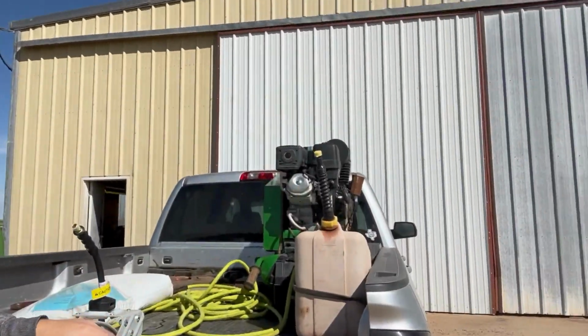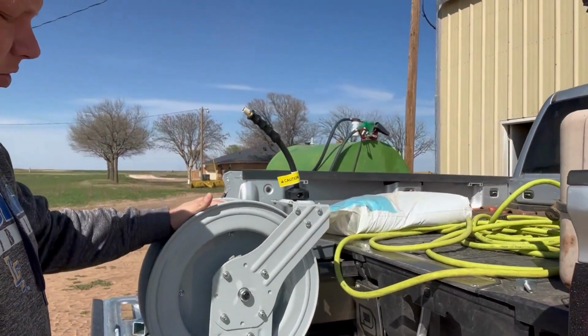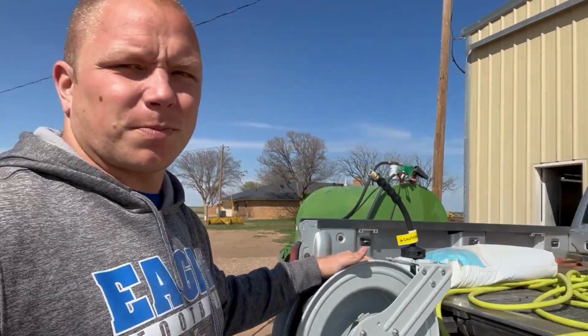Okay, I got a couple things here that I'm trying to figure out. So I'm wanting to get a hose reel for my truck air hose because I don't like it. I just have it rolled up on the side, and then I get tired of doing that, and so now it sits in the back of my truck like this. So I found this hose reel on good sale, and so I'm going to put it somewhere. Where to put it? That's the question.